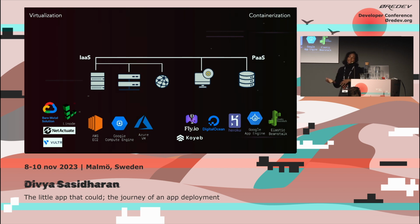And then on the other end, you have platform as a service, which is sort of managed infrastructure, so to speak. If you were to containerize stuff, generally you're dealing with this layer, because you're containerizing an app and then sending it off to a server. And the platform handles all of the virtualization or whatever it does on its backend for you.